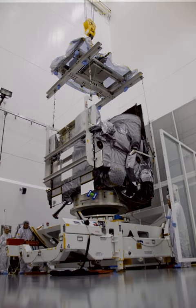Instruments aboard GOES 15 include a 5-channel multispectral imager to capture visible light and infrared images of the continental United States, a sounder to take readings of atmospheric temperature and moisture, a solar X-ray imager to detect solar flares, and instruments to monitor the magnetosphere, cosmic background radiation and charged particles.